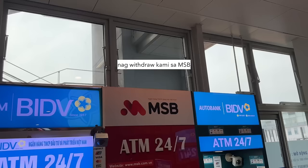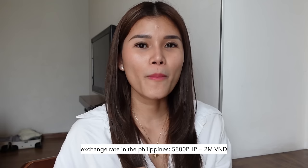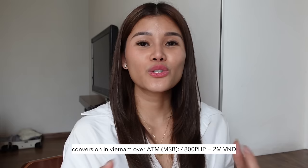The moment we landed, unang ginawa namin ni Bart is kinumpare namin yung palitan ng peso to Vietnamese dong, and we realized na mas maganda yung palitan kapag mag-withdraw ka sa ATM. Kasi kapag sa Pinas, yung 5,800 pesos namin, nakuha namin is 2 million Vietnamese dong. Pero nung nag-withdraw kami sa ATM, yung 4,800 namin, nakuha namin is 2 million Vietnamese dong. So nalugi kami ng 1,000 pesos nung nagpapalit kami sa Pinas.